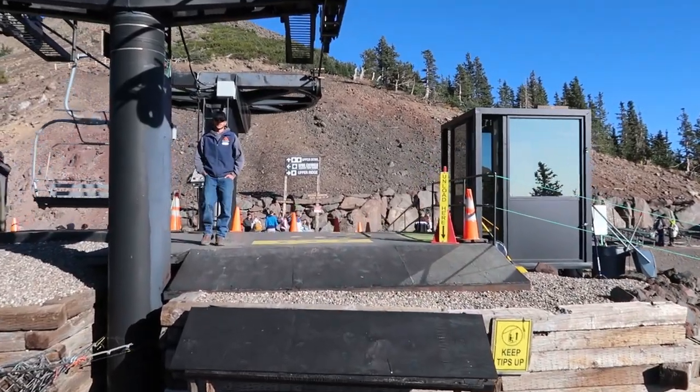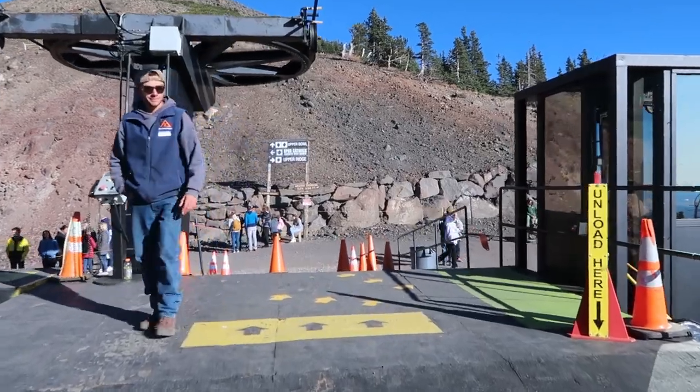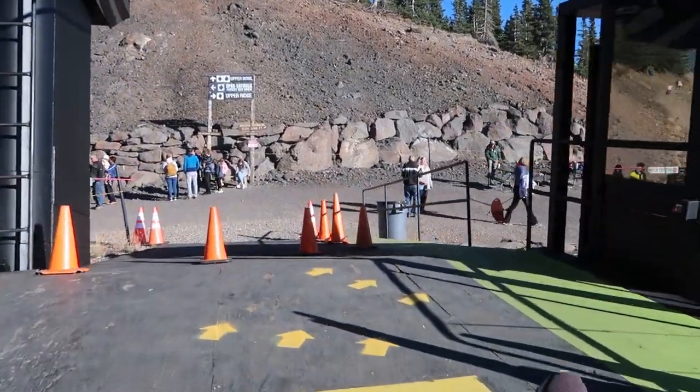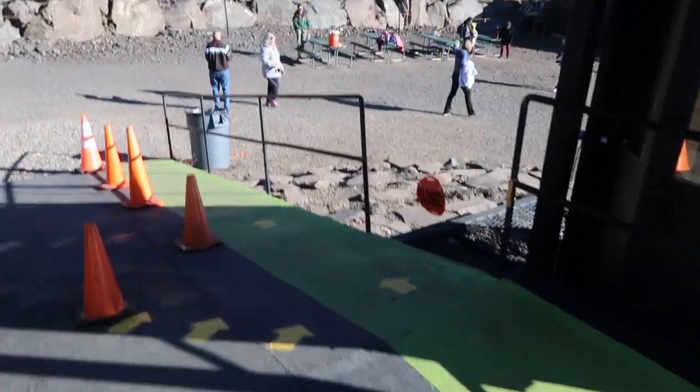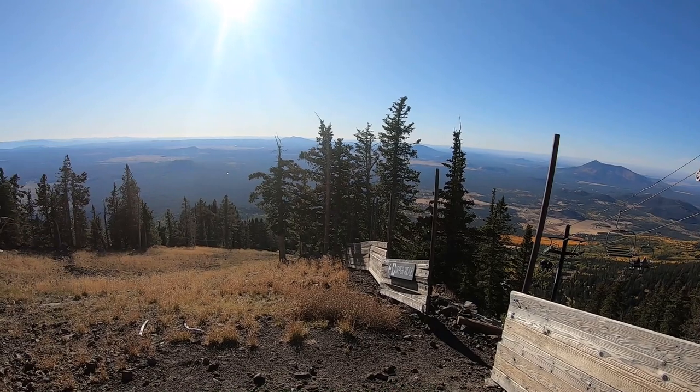We did it. The chair's gonna keep moving, so we're gonna hop off on the yellow. Okay. Head to the green. Go for it, guys. All right, we did it. Wow. Look at that.